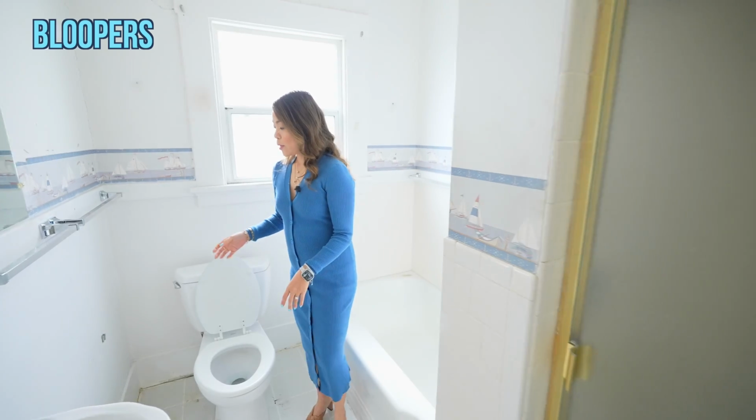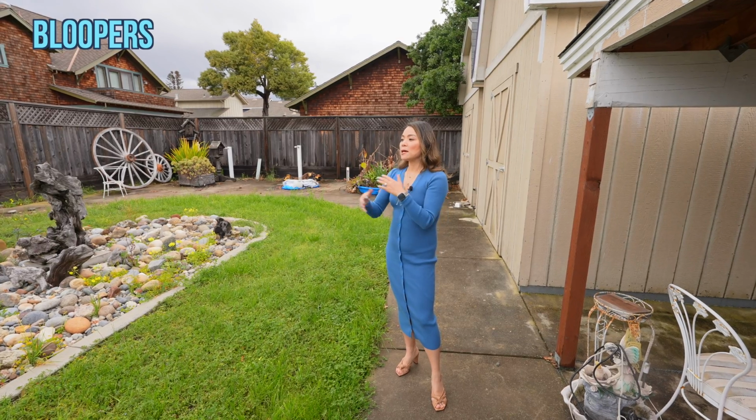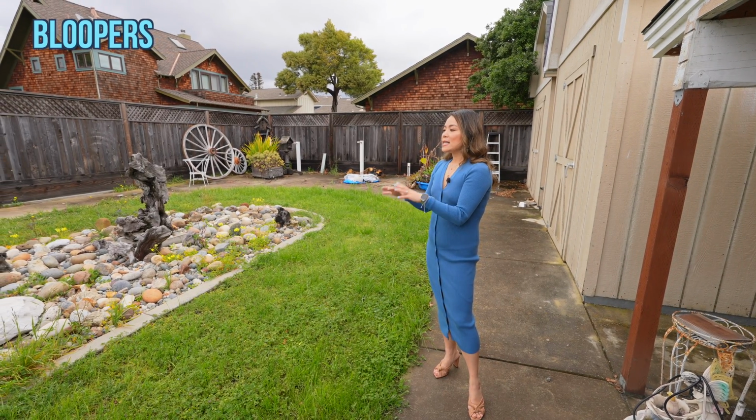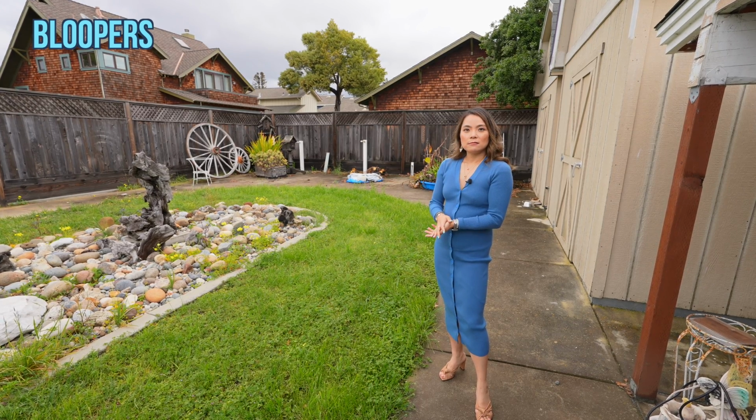Heater with a toilet right across the a little more clean and more organized, you know.